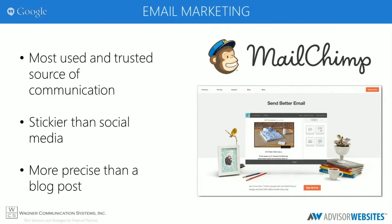It's what we call stickier than social media, in the sense that a tweet goes out to the Twitterverse and then it's gone. It has a lifespan of about a minute, maybe 2, and then it's done. It's also more precise than a blog post.